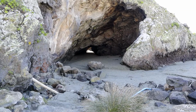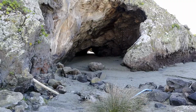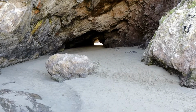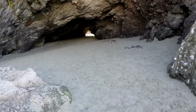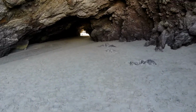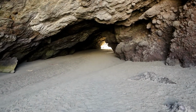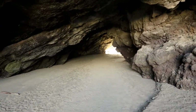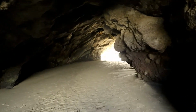There's a cavern that goes through the middle of Cave Rock that you can walk through. Yeah, so at low tide you can actually walk through the cave here, so we'll just walk through the cave. This was actually closed off for a long time after the Christchurch earthquakes because some big chunks of rock fell off the roof. So at high tide this is all inundated in here.